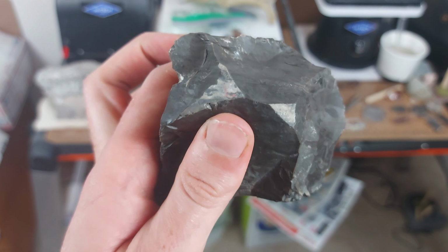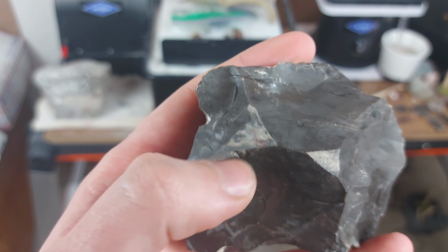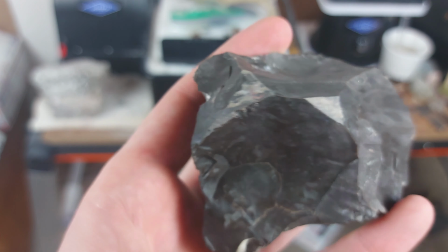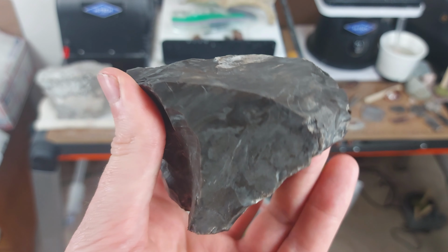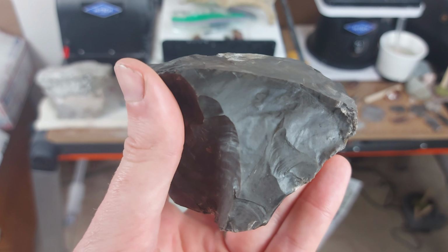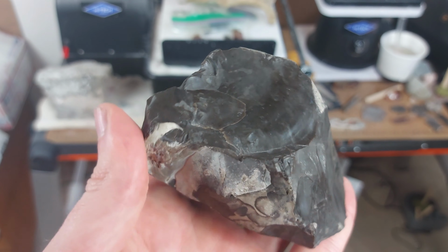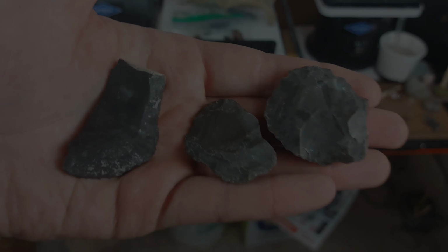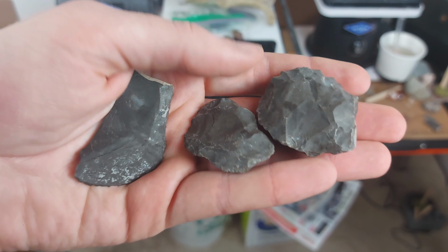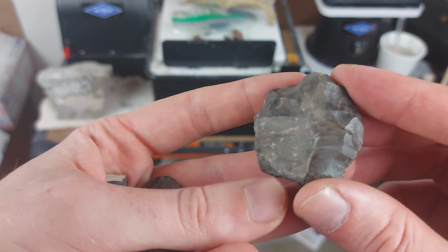This material is tougher than the stuff I started using when I started doing flint knapping. So I'm still getting used to how much power I have to put into it, but I'll show you a couple of the pieces that I have just tested and worked on just to get a feel for the material. So here are a couple pieces of worked Onondaga that I've worked on just to get a feel for the material. This guy's kind of chunky.